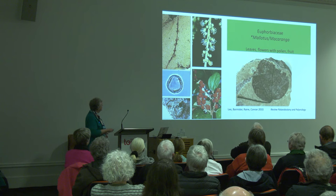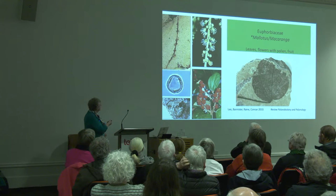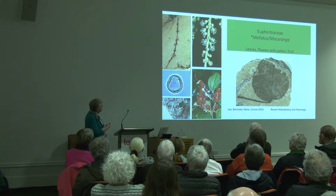Some of them don't look much. So there was this little stalk. Again, if I'd collected it, I would have said, little branch with little knobs on it. Jennifer looked at it very carefully. These are tiny flowers and they've got pollen in them. And it belongs to Euphorbiaceae, and it is associated with these very interesting leaves.